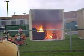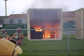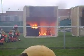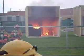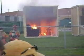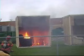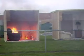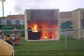As you can see at this point in time, the garbage can has been consumed, and what's going on, the couch is now beginning to burn. You got a fire thing.